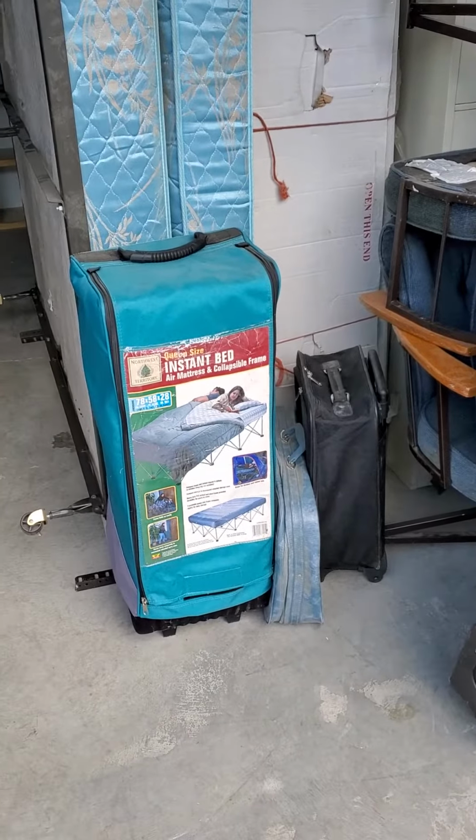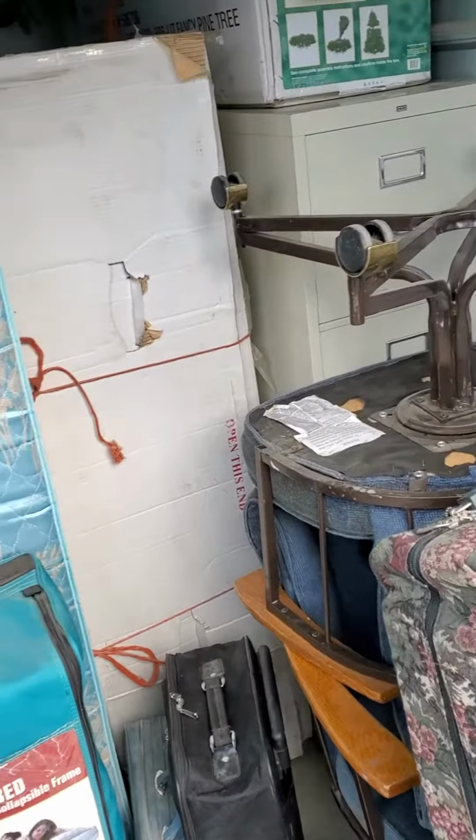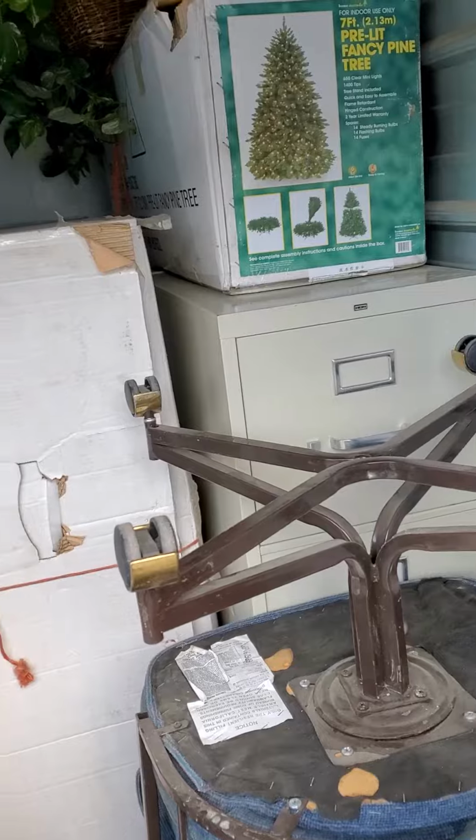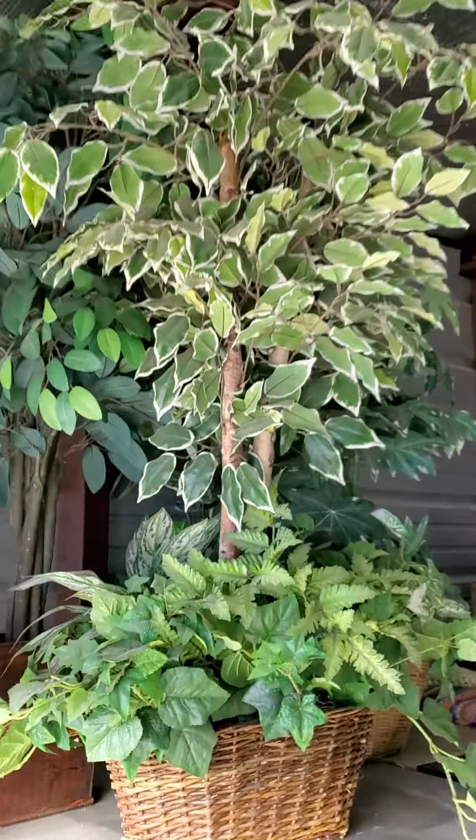We've got an instant bed air mattress in there, a couple chairs, some luggage, some really nice storage units. I've got a Han storage unit, some Christmas trees. I believe the Christmas trees are in there, and silk flowers, the bed. Looks like a king size bed, looks pretty clean. Some more really nice silk flowers.